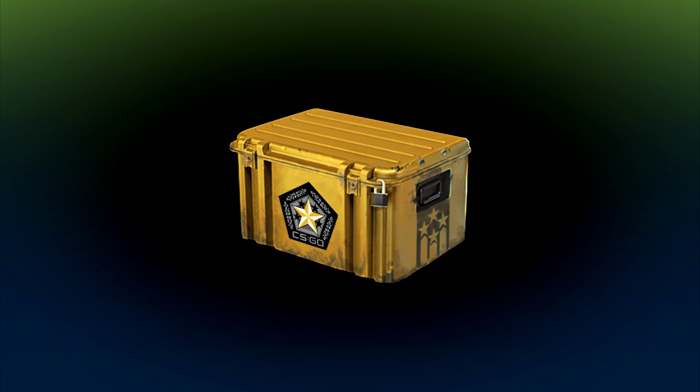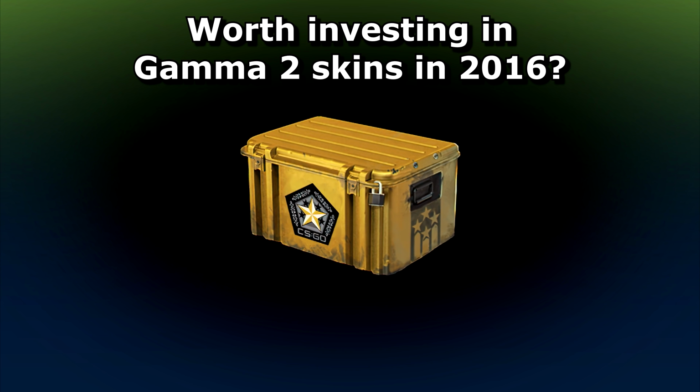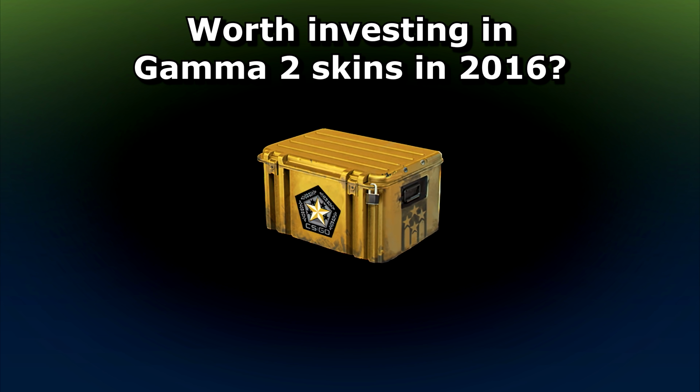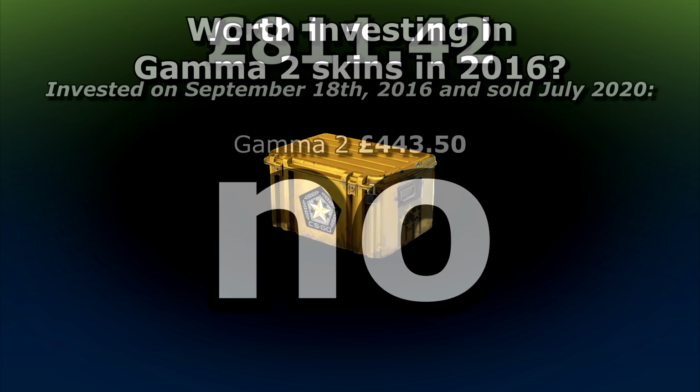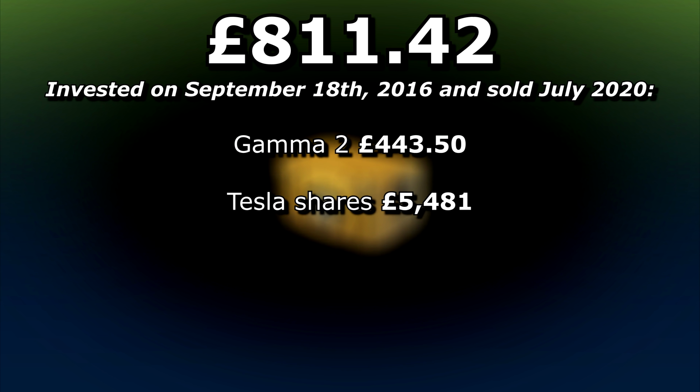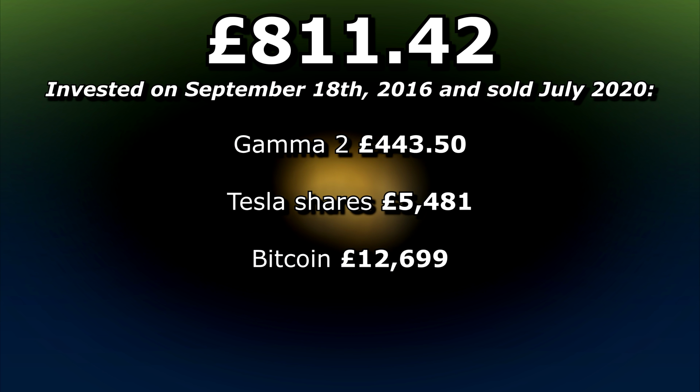So, if you're from 2016 and are asking if it would be worth buying them all with the intention of selling them all on in 2020, I can now confidently tell you, no. Investing £811 in Tesla shares, on the other hand, would now be worth £5,500. And £811 of Bitcoin invested in September of 2016 would now be worth £12,700, unless you made the wrong decision and switched it all for Bitcoin Cash.